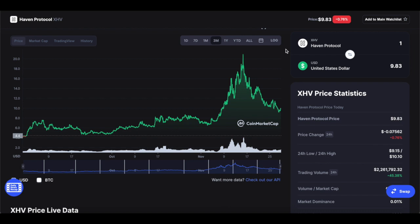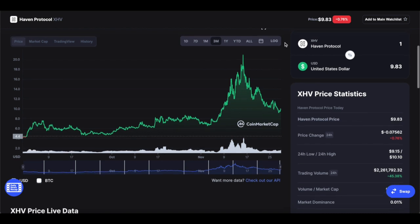We want to understand, realistically, is Haven at a realistic price? Is it overvalued? Is it undervalued? I'm not going to make a big in-depth breakdown. This is more of a quick price analysis.